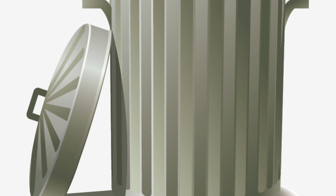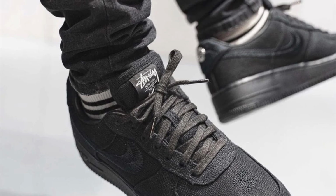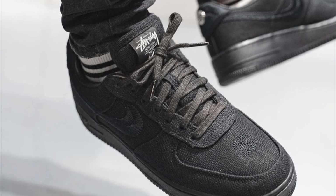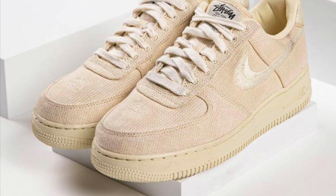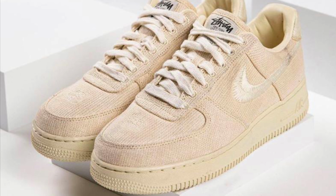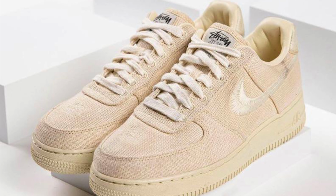But I guess kicking things off, releasing December the 11th, the Stussy Air Force One, a retail of £115 in the black and fossil stone colorway. This shoe is clean. The black shoe. Let me start off by saying the black shoe, I'm not too keen on the fossil stone, but the black shoe is clean.